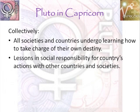And so when Pluto goes retrograde in Capricorn, if we're not in that maturation process, we can be stuck in all of those emotional distortions and emotional immaturities, the victimizations. We can do this individually as well, but we can do this as groups of people. All we have to do is look at the situation between the United States, Russia, and Ukraine.